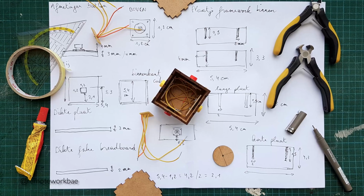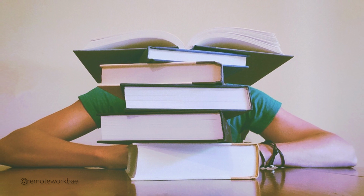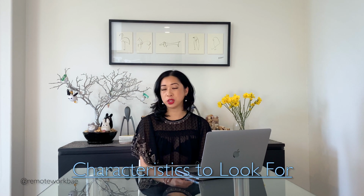And lastly, make sure you have the proper resources in place before you start hiring. If you hire someone without the basic foundations, you're going to waste a lot of money trying to figure out how to educate your new hire. Once you have everything lined up and you're ready to hire, here are some of the characteristics that you might want to look for when you're hiring a remote worker.